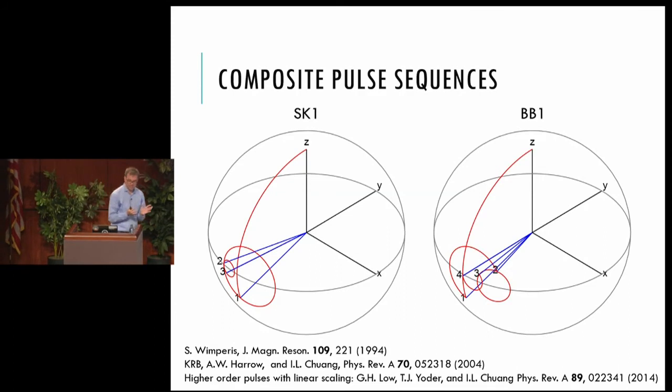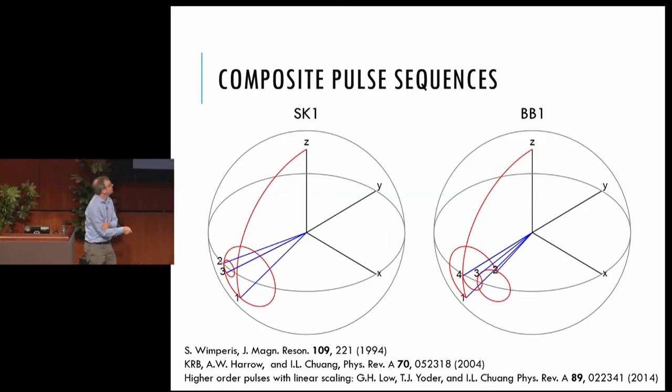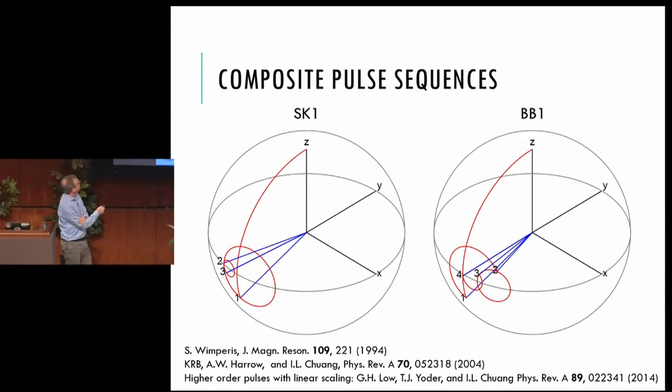So, composite pulse sequences. Here are just two examples. The idea of these examples is I want to rotate from the top of the Bloch sphere to the plane. And then what I do is I apply a series of extra rotations, which should do nothing, and they allow me to correct this gross error here. So I come down this way to 3 and back to 4 to basically correct that piece.